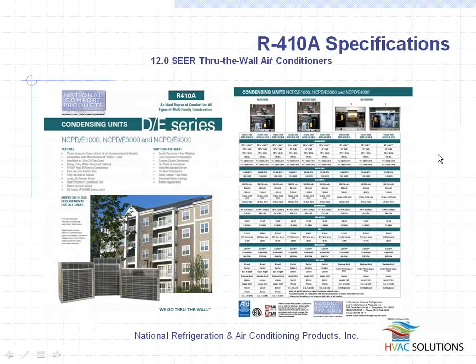Spec sheets, they all have spec sheets on their website, nationalcomfortproducts.com. And you can see the D and the E series. The E series uses a Copeland scroll compressor. That's a little bit newer model. But if you want to download some of these spec sheets, the sheets they have on the screen now are the four-color, glossy, heavier stock paper. You can go to their nationalcomfortproducts.com website. But you can see over here on the right-hand side, those are all the electrical specifications, the dimensions on top.